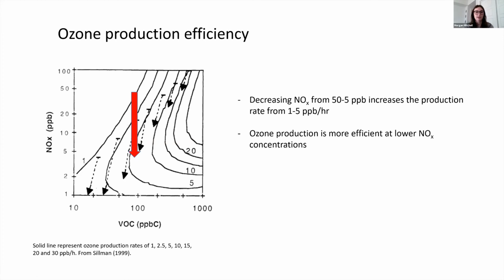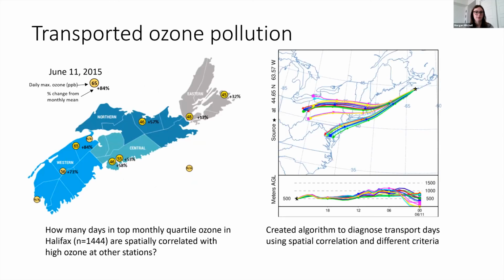Okay, and I just have one more thing to talk about. This was a highlight from my research project. I looked at transported ozone pollution across my study period. I used top monthly quartile ozone in Halifax, so the most elevated days in Halifax from each month. And this took away the bias of the springtime maximum that we have in Nova Scotia.